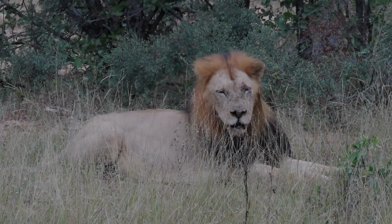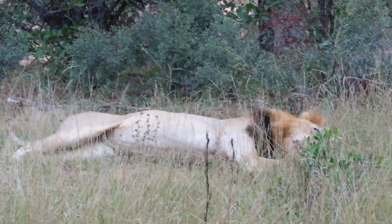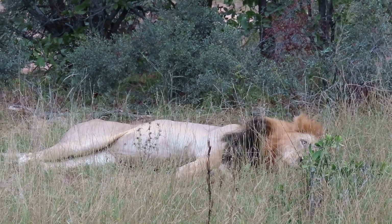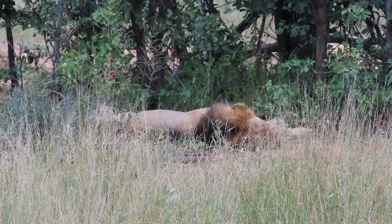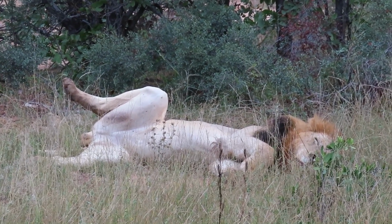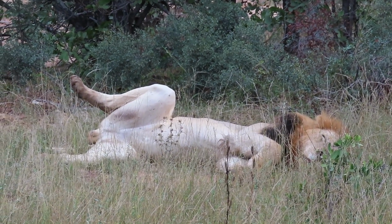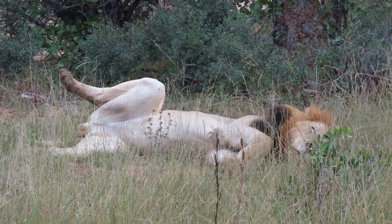There was a lot of lion vocalization last night, territorial type calling. You can see this guy's tired because they've been up all night walking around calling. There were about 3 different sets of lions calling, and these guys are definitely on the trail of one of those groups which have a number of females.